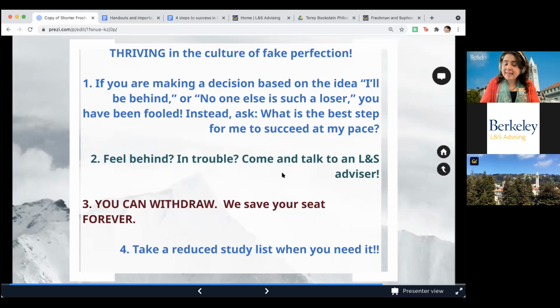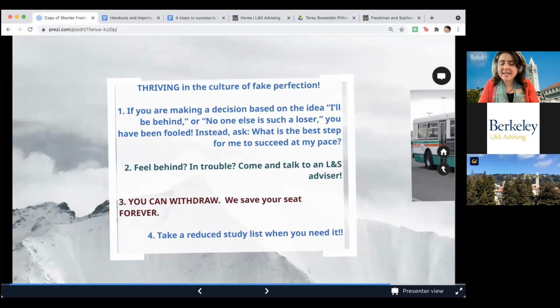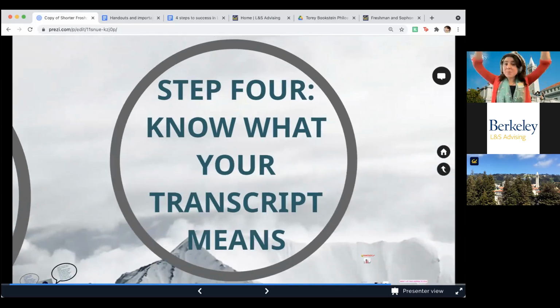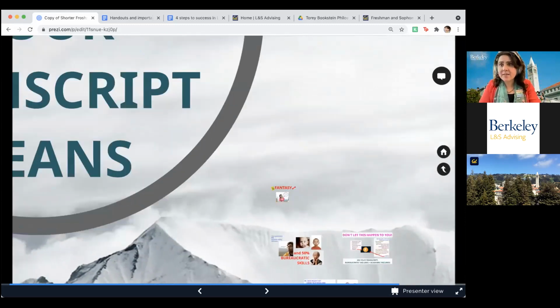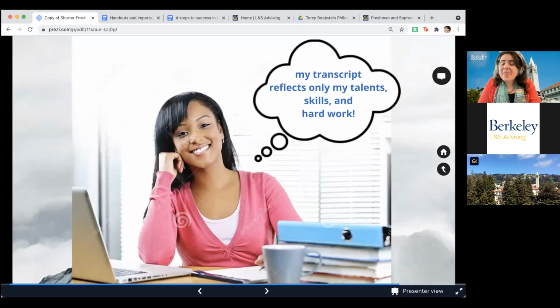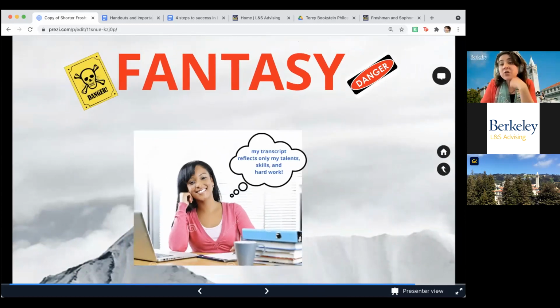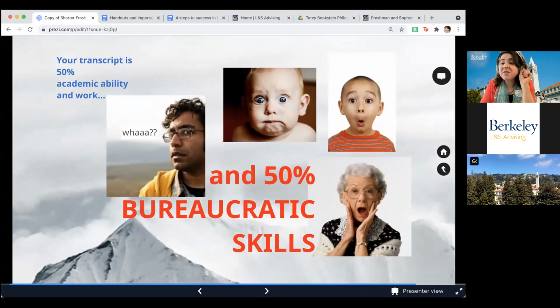All right, so last step, the last of the 4 steps for success is know what your transcript means. So if we were all in a room together, I'd ask you, what is a transcript? And you would all say, it's a list of the classes you took and your grades. Yes. And so people think transcripts reflect only your talents and your skills and your hard work, right? Right? This is a dangerous fantasy because your transcript is actually 50% academic ability, but 50% bureaucratic skills. Let me repeat. Bureaucratic skills affect your transcript here at Cal, and that's not true for every school. Let's see how that works.